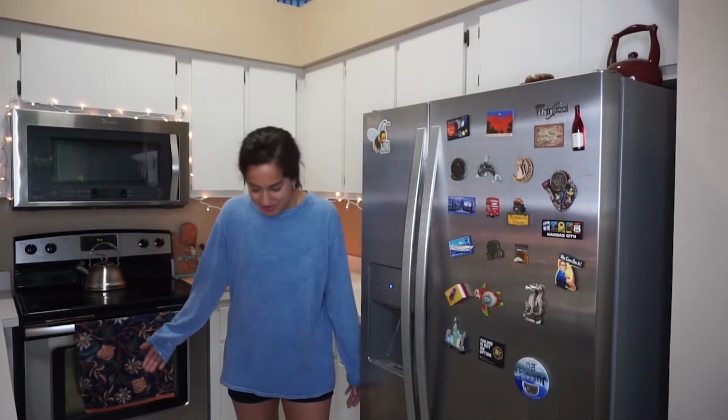So I bought this shirt the other day, and apparently it's an extra small.